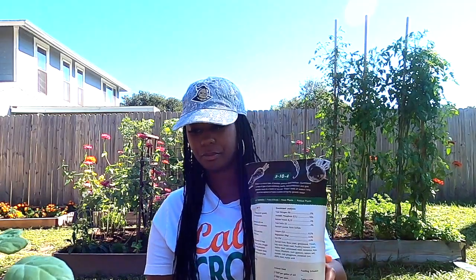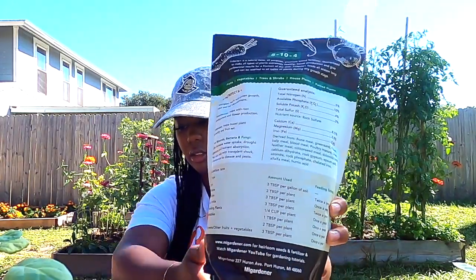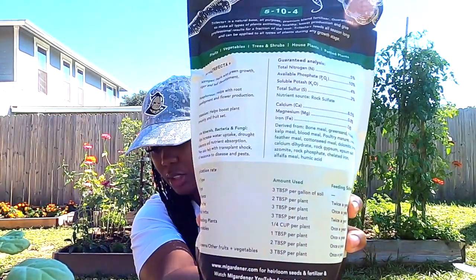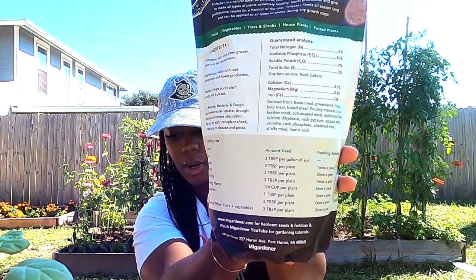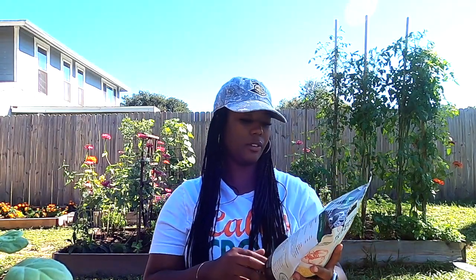And then I also like that towards the bottom, let me show you guys, it gives you the application rate per plant. So for example, if you're doing seedlings, they suggest 3 tablespoons per gallon of soil. And then house plants, 2 tablespoons per plant, and you can do that twice a year.